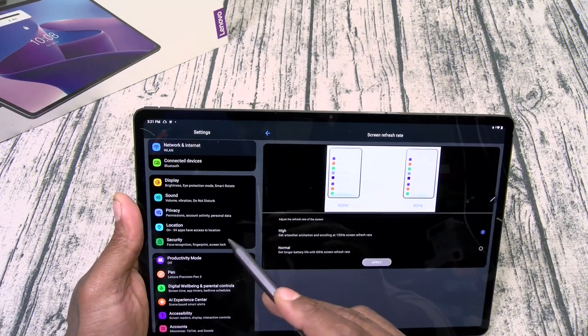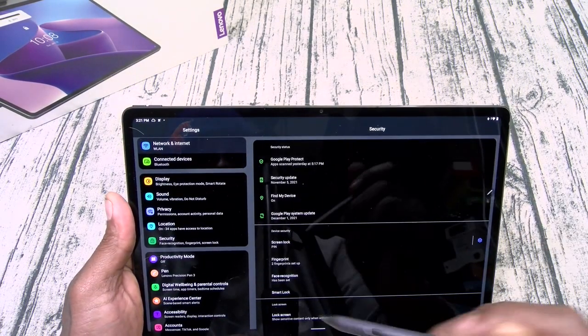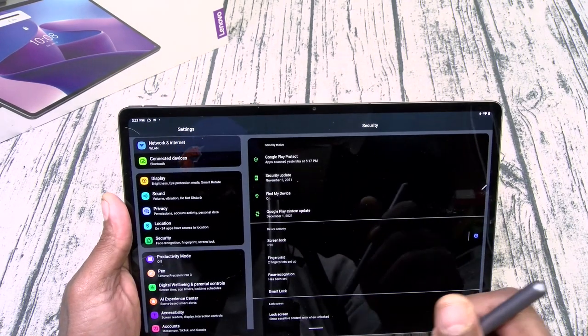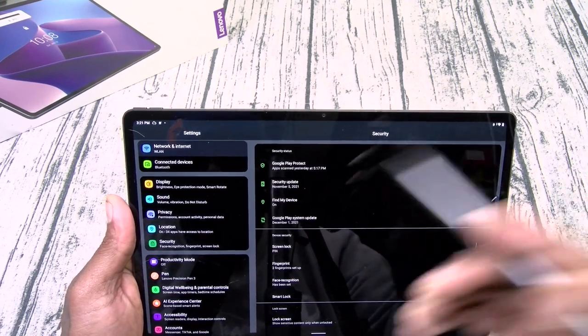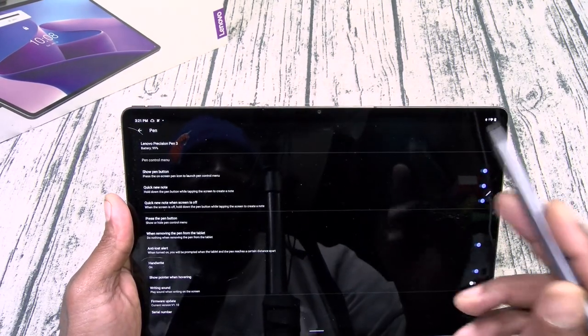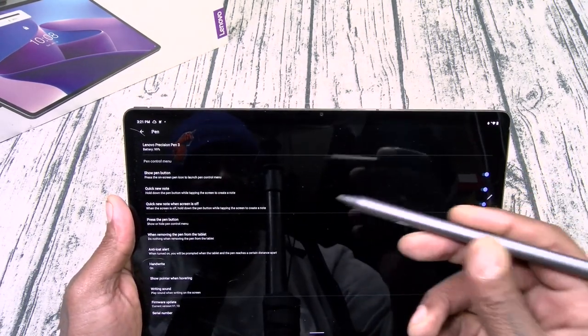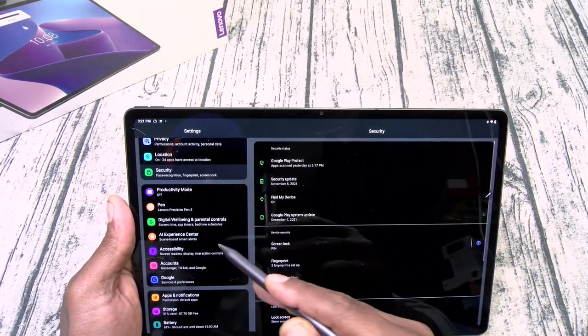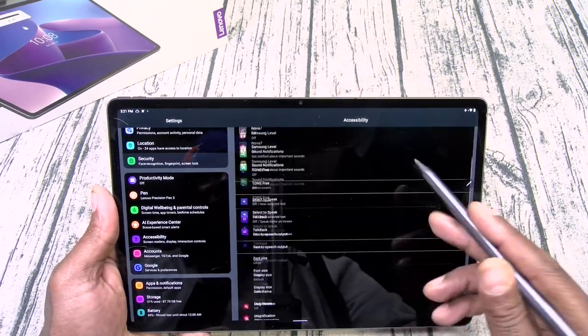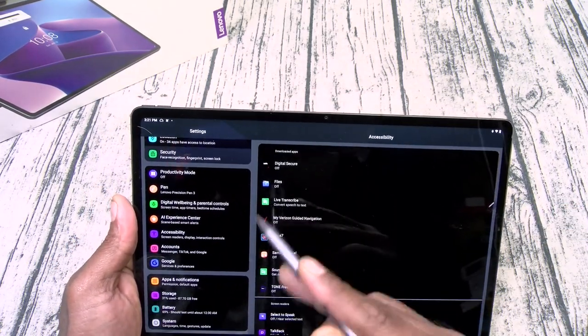Okay, location, privacy, you got screen unlock for your face unlock. You got smart unlock, okay? Now, you got your S Pen. Again, precision pen, S Pen. All your different features, which I'll walk through in a minute. Accessibility, if you're hearing or visually impaired, all of the features on deck.